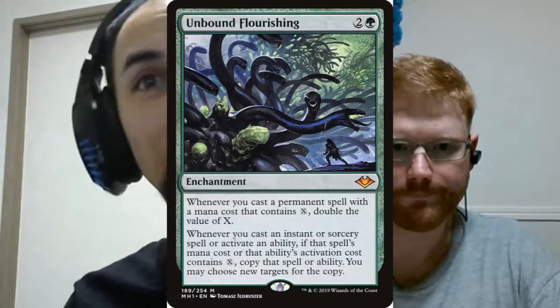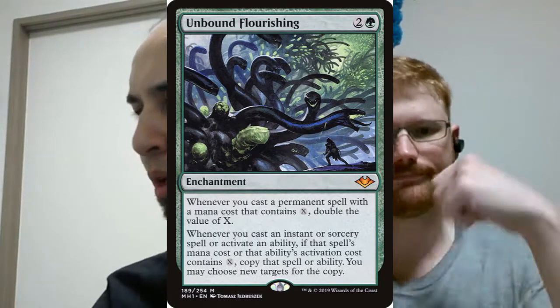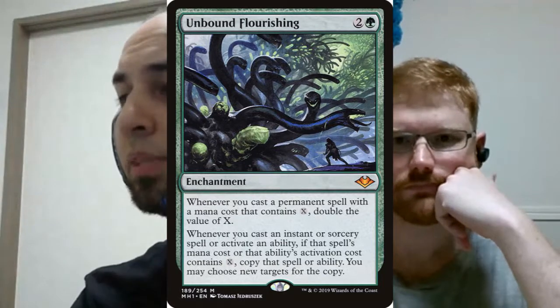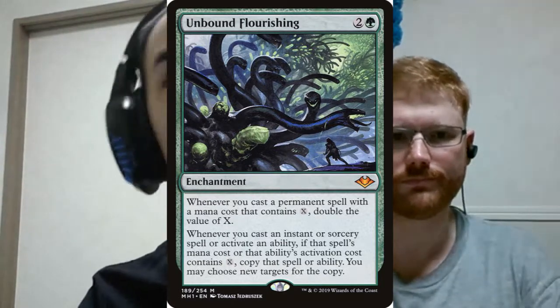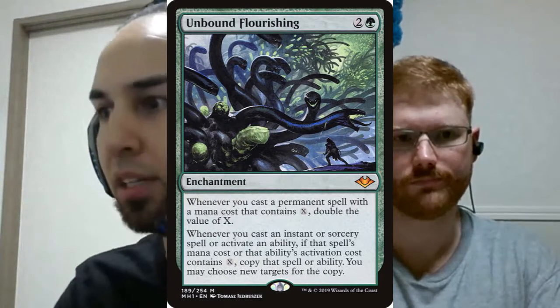Unbound Flourishing, it's kind of an EDH card, which is, again, why it's more expensive in the States than Japan. And $5 here, the one that doubles the X cost. It's one of those ones where the English ones are going to go up in price, and the Japanese ones are going to stay low, like Smothering Tithe. But there's a little bit of time when they're about the same price because nobody in Japan knows that it's an EDH card yet. So now's the time to snatch them up.